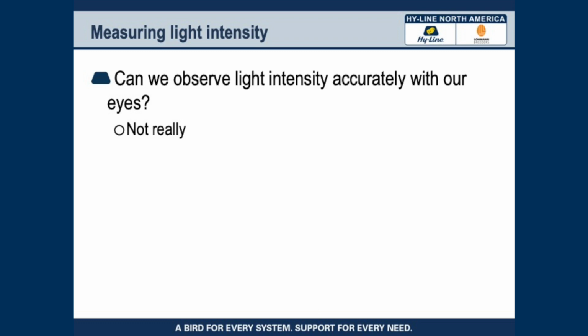30. We got 30. Any other guesses? 6. Okay. 3. Okay, good. We got a nice range. This worked a lot better, Eric, than the last one.